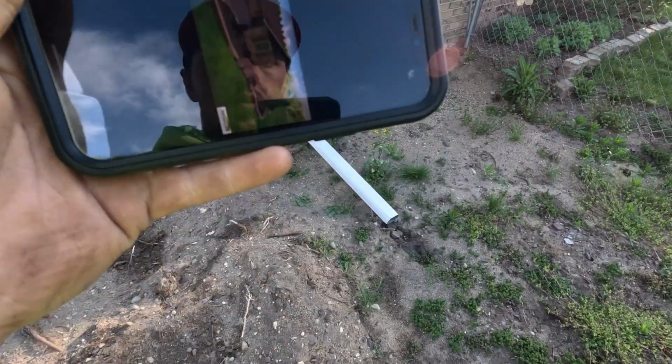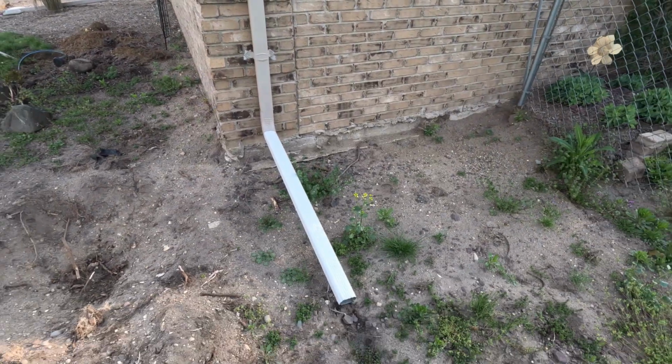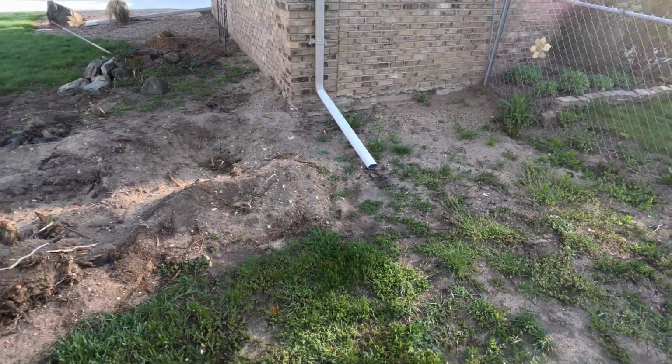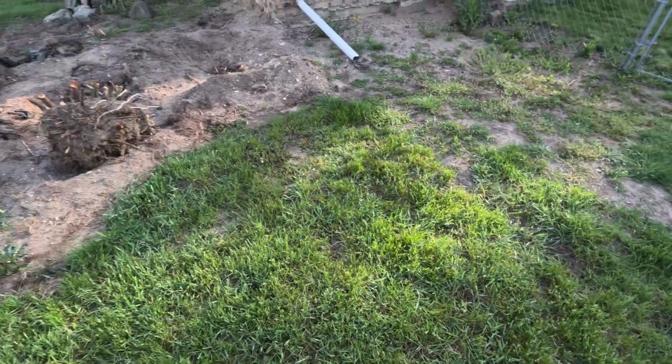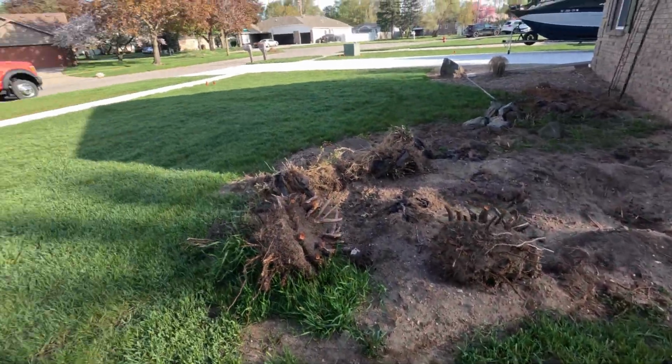let me try and get in the shade. It's going to be broken up with limestone, natural limestone, and then blend through. So we got to bury these two downspouts, create a bed through here, and then start building the wall.